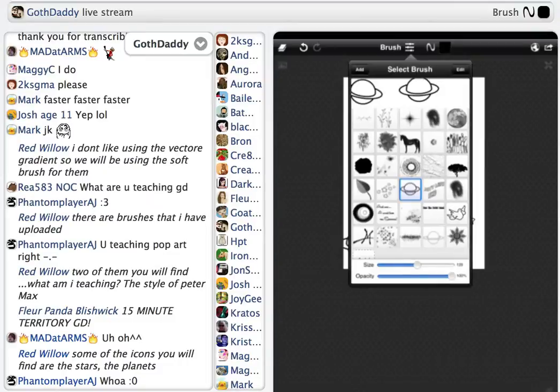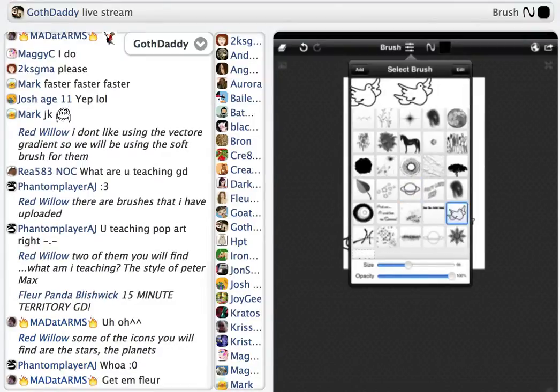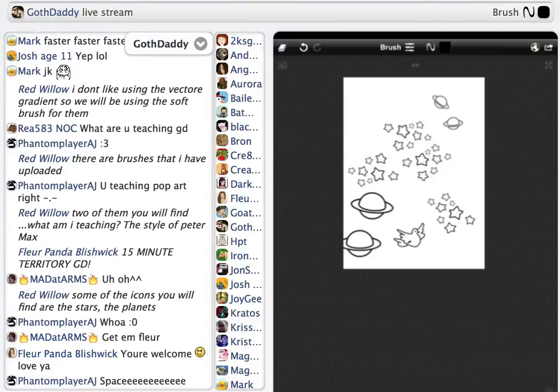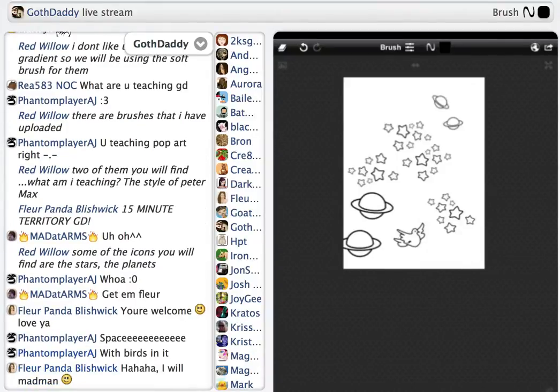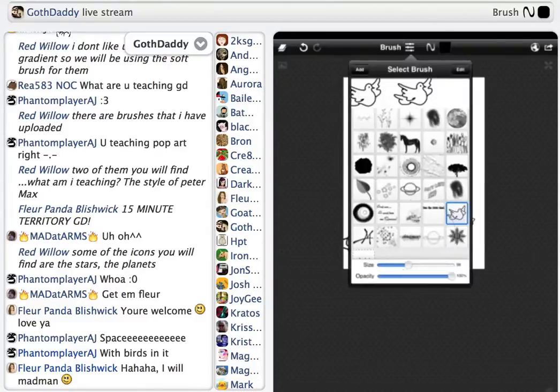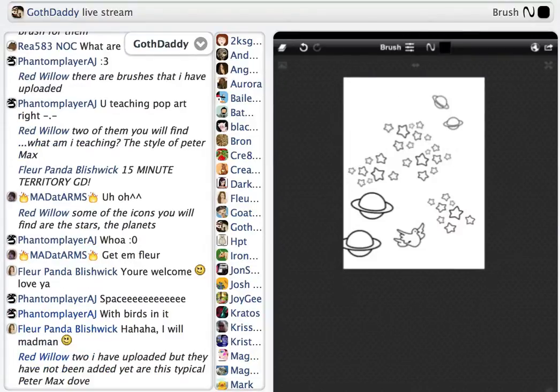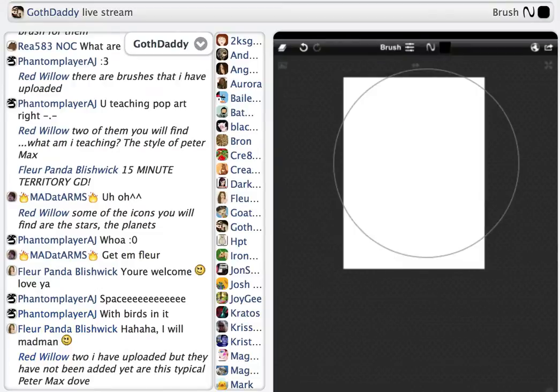Two of them that haven't been added yet, because I just added them, is this little motif that shows up, the typical Peter Max dove. You'll find them in there, and again, it's kind of a pain in the butt to draw this repeatedly if you want. So I made a brush out of it, and I uploaded that. And the other one, I drew another planet. Now, this is full size. Let me clear all that.